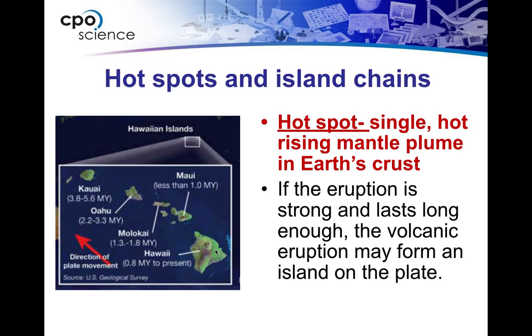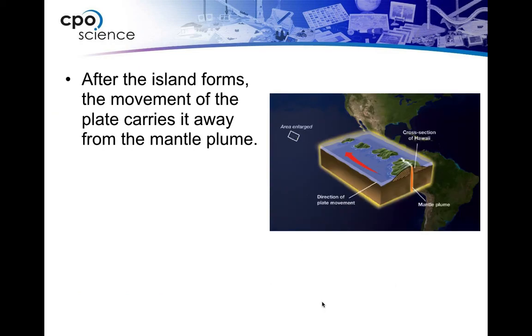And over the last 6 million years or so, it's been putting up magma in this one location and then moving. When we look at the age of rocks and compare them on the different islands, Hawaii actually has the youngest rocks, and then the island of Kauai is going to have the oldest rocks, all the way up to 6 million years. You can see a pattern here too when we look at this. Maui, less than 1 million years, Molokai 1.3 to 1.8. So you can really see they get older as you move down the island chain there.